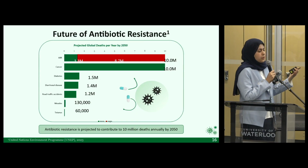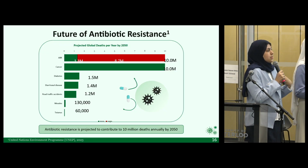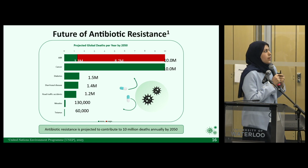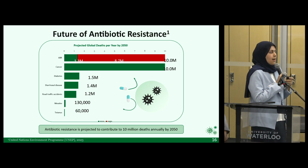So looking ahead, the future of antibiotic resistance is scary. By 2050, ABR is projected to contribute to 10 million deaths, which is the same number of deaths caused by cancer in 2020. And this highlights the need for effective diagnostics, saving lives, money, and healthcare resources.